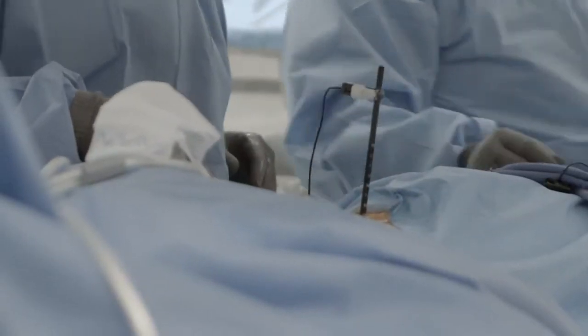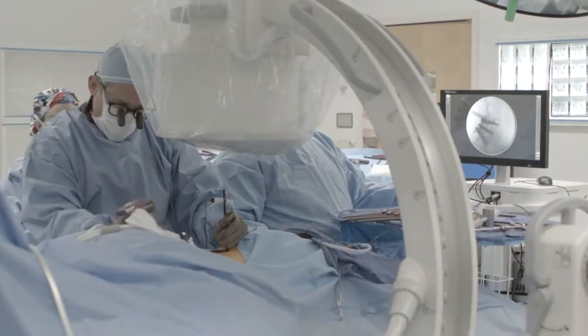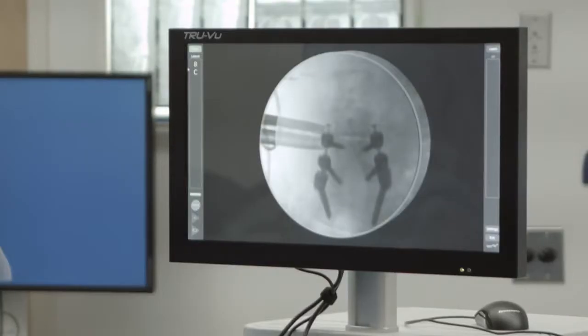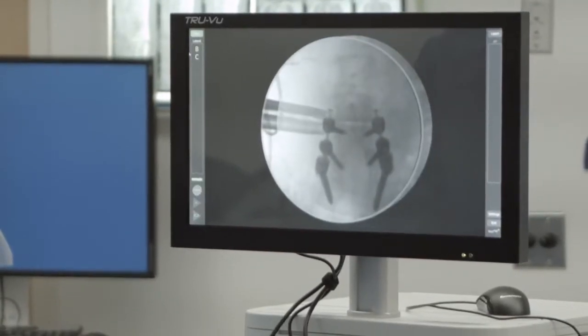I have largely a spine practice. There are very few cases where I don't either use it to localize or to put in instrumentation, so every single case. From a user standpoint, it's a very flat learning curve. It's very simple and easy. You look at the monitor the same way you would as if you were just using the regular fluoroscope.